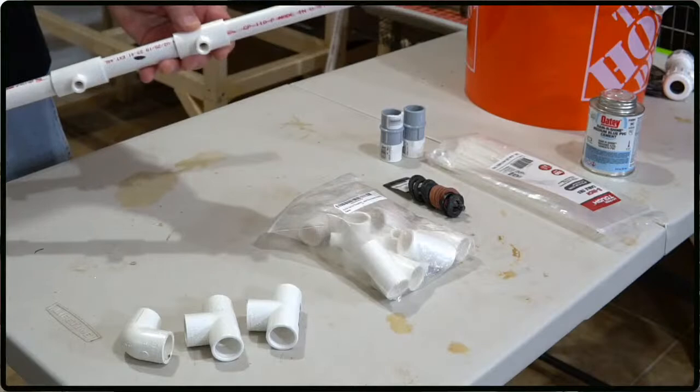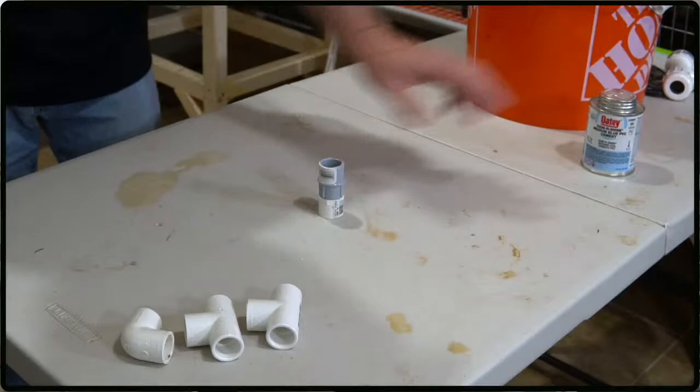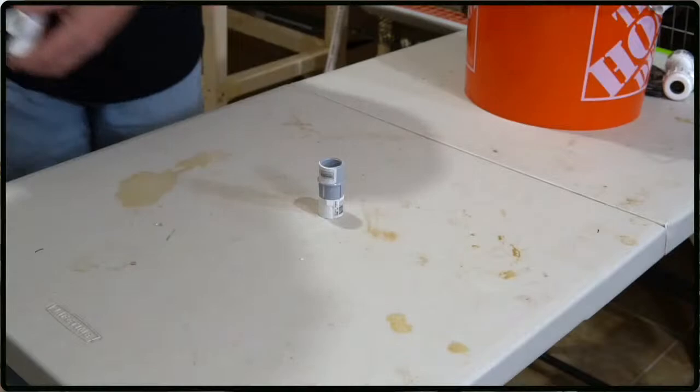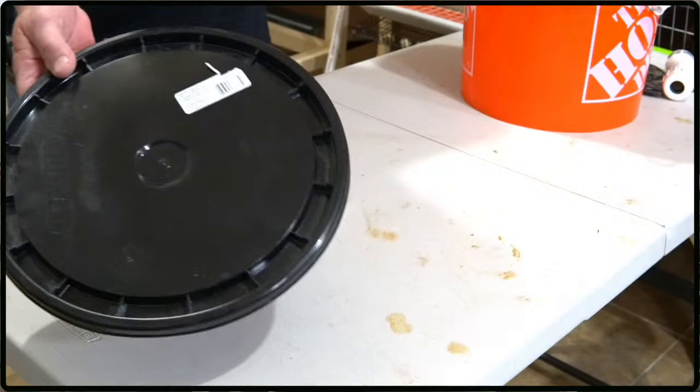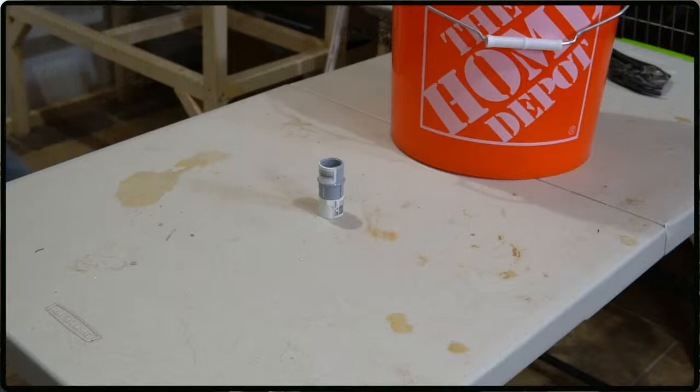So let me get this stuff out of the way so I don't knock anything over. This I'll need. The glue can go. And this can go. Okay, also Home Depot has these lids for these buckets. They're really nice. They're pretty cheap, but they'll keep anything from getting in your bucket and keep your water clean so you're not getting anything in your feed line.